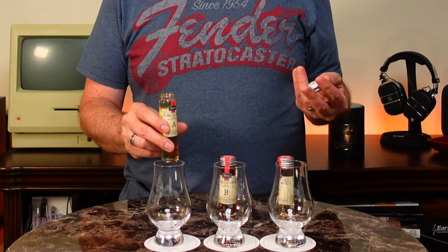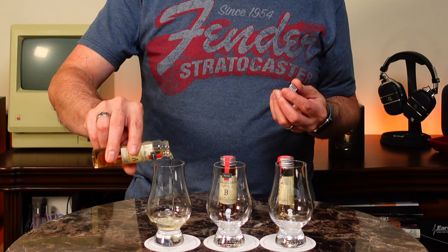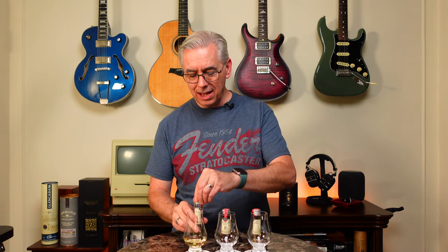All right, let's go ahead and start pouring these. They're set up as blind tastings. Certainly not necessary, but it can be fun if you want to try to discover the flavors without being influenced by the names or more information about the whiskeys. Now these are 50 milliliter, oh my goodness, I spilled. These are 50 milliliter bottles. I like to pour half in and save half.